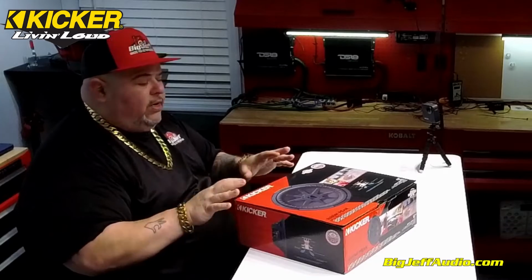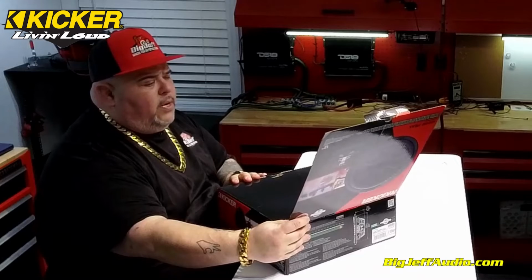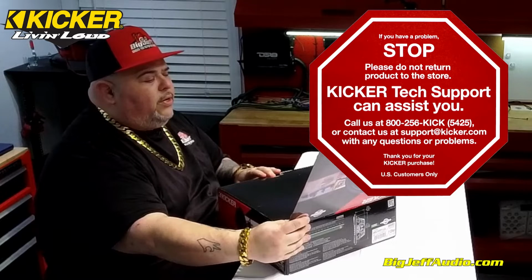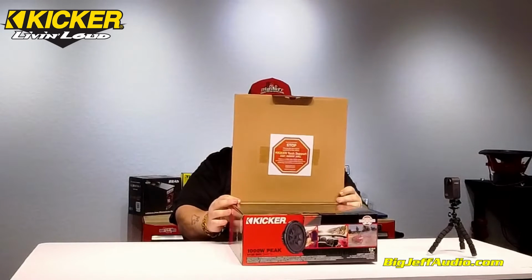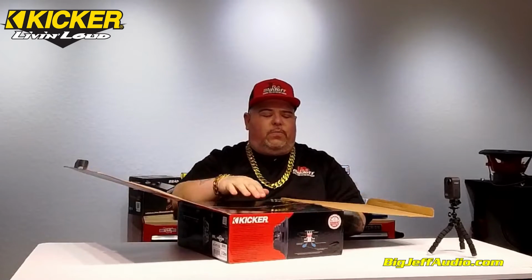So always from Kicker, you can get a nice retail style box. Let's go ahead and open this one up. You notice it's a real slim box. So we get a sticker right here. I'm gonna read it and turn around. It says, please do not return product to the store. Kicker tech support can assist you. 800-256-KICK. So even though we warranty it, we'll take care of it, they want you to contact them first. And that tells you something about the brand, that they just don't push you off.